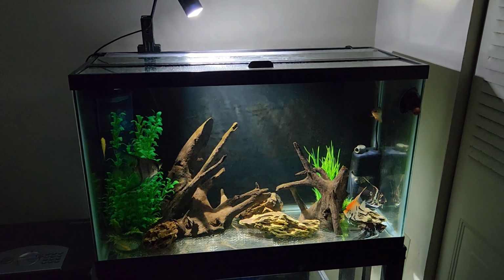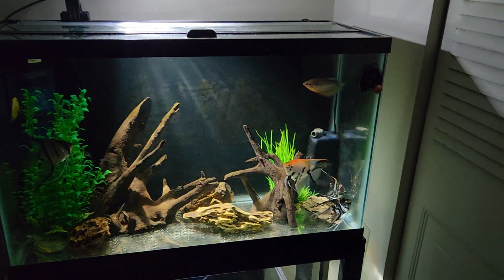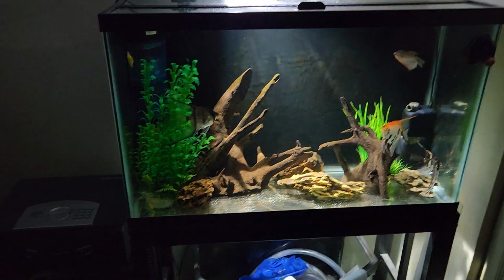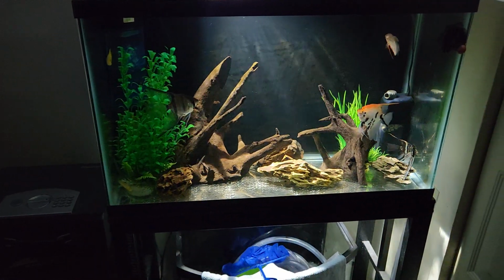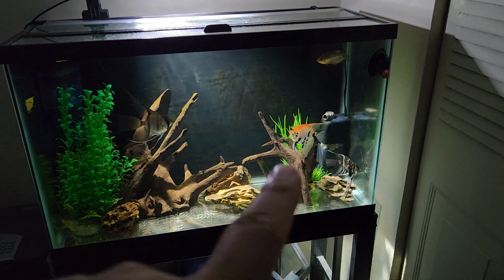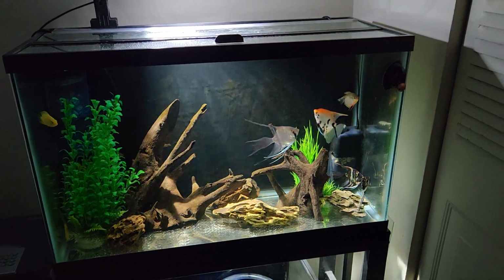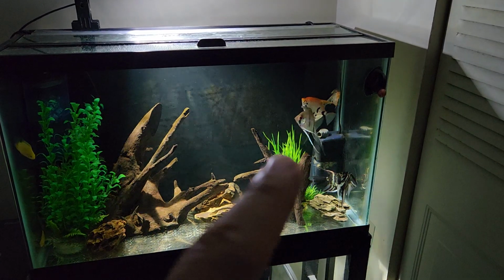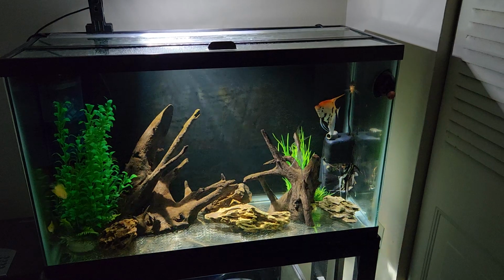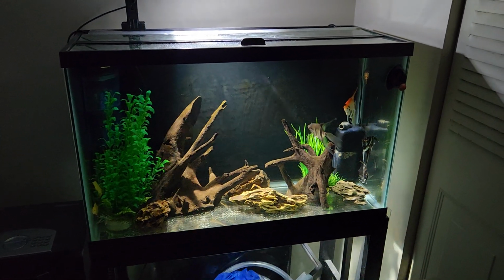I'll be honest with you, for me, that's probably been one of the most enjoyable parts of this hobby, watching fish mature and grow out. These angels that you see in here are damn near the size of my hand. When I got them, they were smaller than these Severums. This koi angel right here is almost the size of my hand. When I got him, he was about the size of a quarter. You could see the size of that angel right there. When I got him, he was about the size of a 50-cent piece. So put the time in, put the work in, plan ahead.